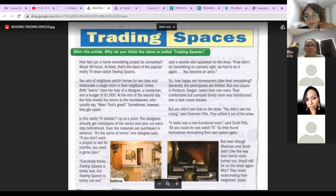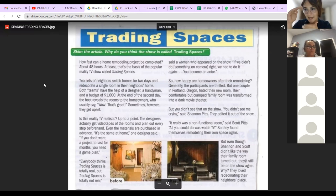What is the meaning of a schema? No, skim the article. When you skim a text, it means that you just go over it. You don't really read it. You just go over it. So I skim the article. I got it. Perfect.